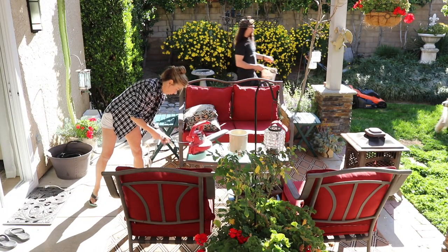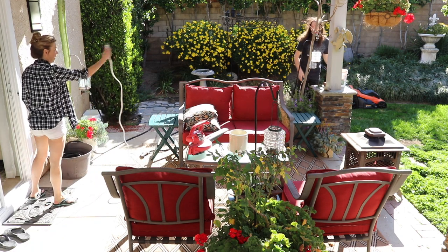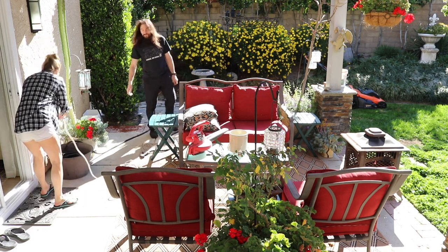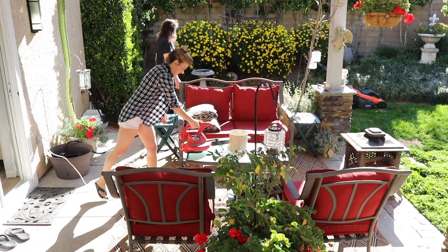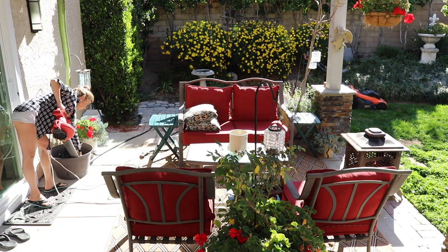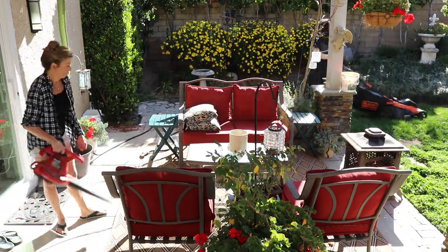I was pretty confident that the plug was dry enough, so when I couldn't convince my husband to test out my theory, I went ahead and plugged it into the outlet. But I wasn't prepared for the blower to be turned on, so I nearly jumped out of my skin. After I recovered from my brief shock, I managed to use the blower to clear off all the debris that's been collecting on the patio the past few weeks.